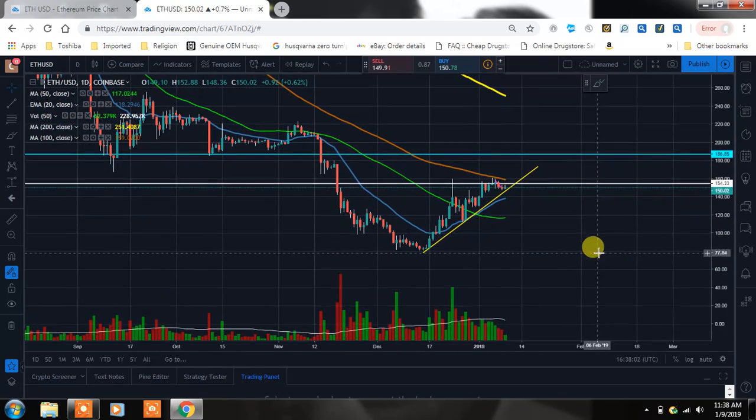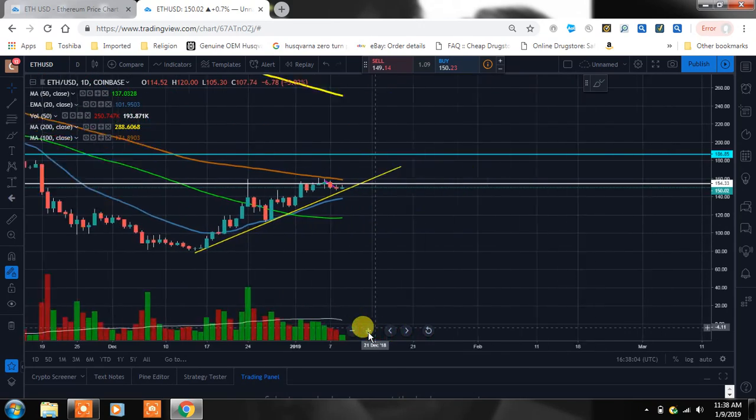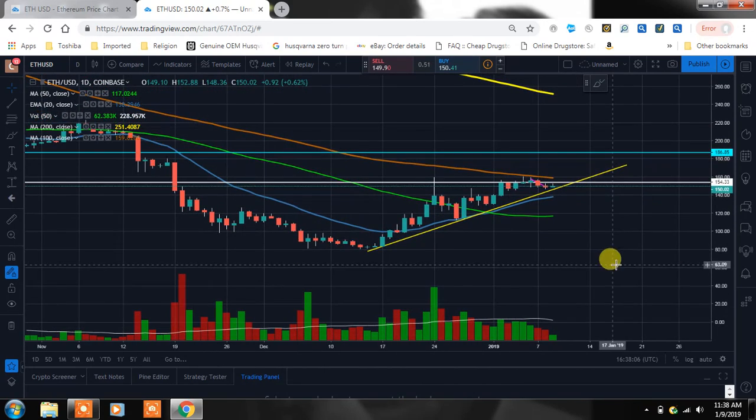See that yellow trend line? That's just been riding up there since the trend reversed. See how we had this fall, guys? And the trend reversed. So the guys who really make money are the ones who spot that trend reversal first and can get in here and then ride it up, guys.